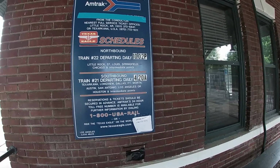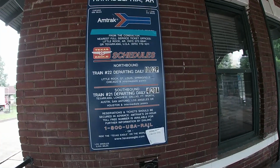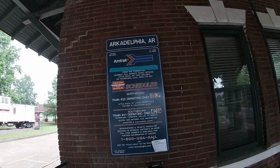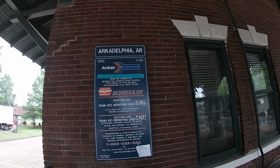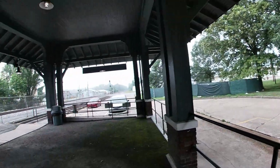I don't know if those of you who know, when you're on the Texas Eagle, that train actually splits. And from where I'm at right now, it's 696 miles to Chicago, 414 to St. Louis, neither of which I am heading to.